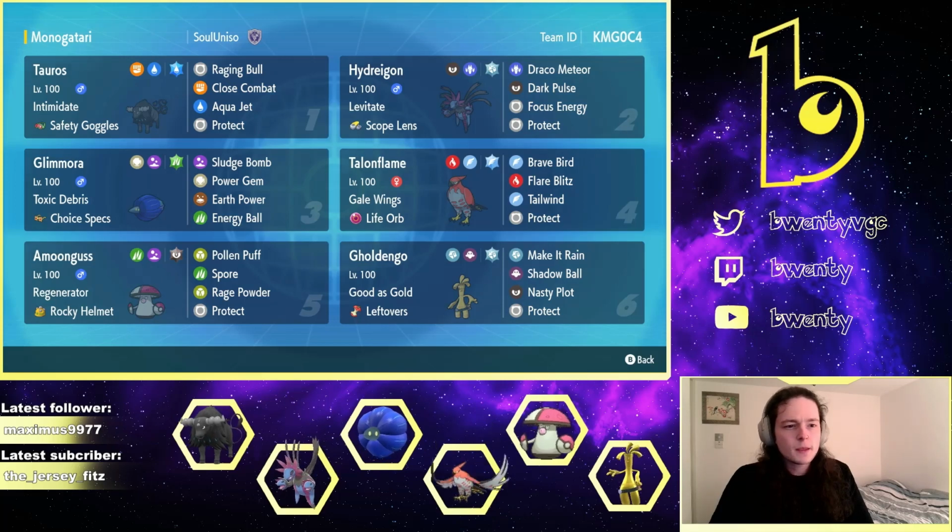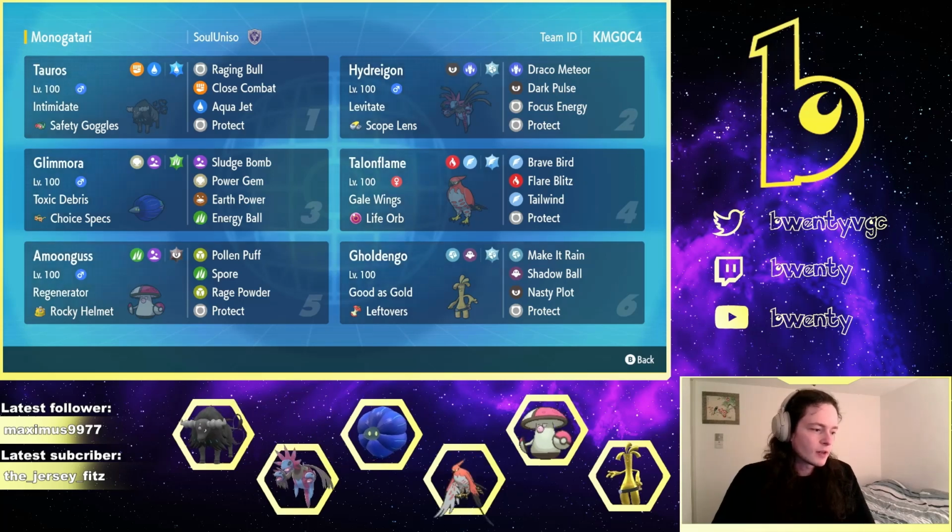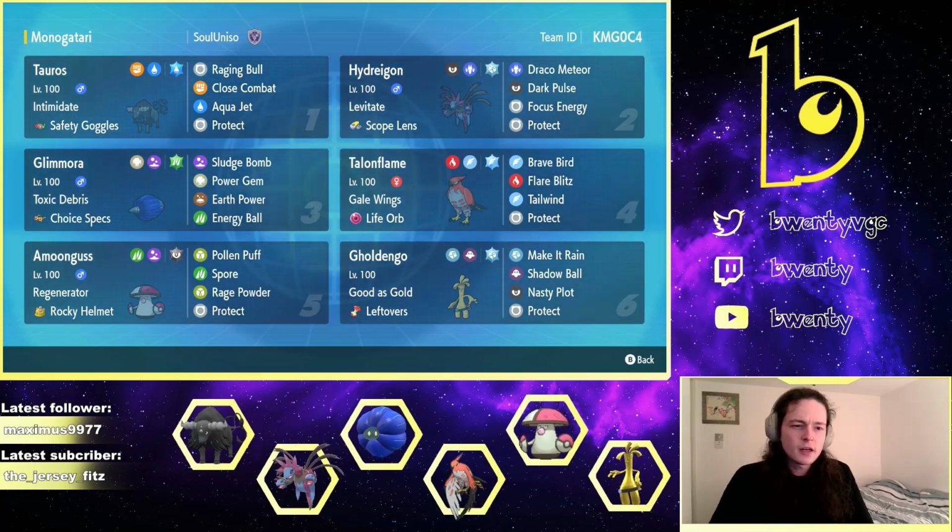So I guess an option you have here maybe is lead with something like Amoonguss Gholdengo or Amoonguss Hydreigon. Use the Amoonguss to get set up on your Pokemon, and then you can bring Talonflame in from the back. Use a kind of late game Tailwind strategy, something viable. I don't think you'll see Talonflame as a lead that much on this team, but I could be wrong. If James Baek says otherwise, believe him rather than me.